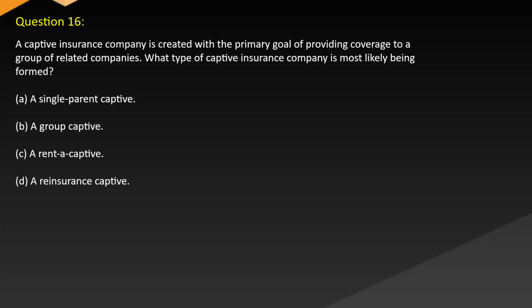Question 16. A captive insurance company is created with the primary goal of providing coverage to a group of related companies. What type of captive insurance company is most likely being formed? A. A single parent captive. B. A group captive. C. A rent-a-captive. D. A reinsurance captive.